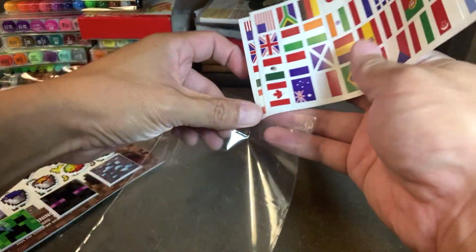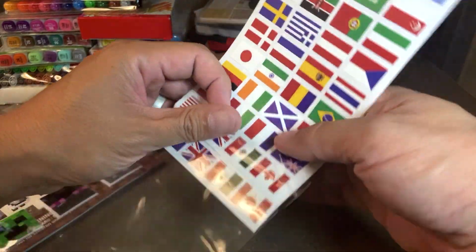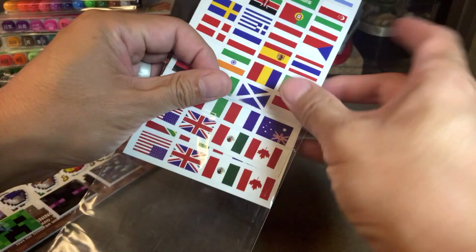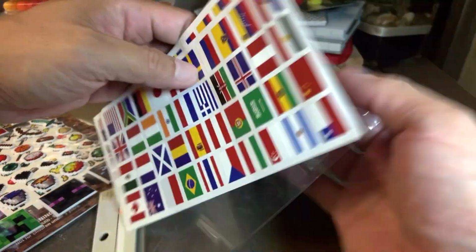I always find that I buy stickers a little bit impulsively, thinking that it's going to be a useful kind of inspiration to start a theme for a month, right? Well, I'm fumbling with that, sorry.